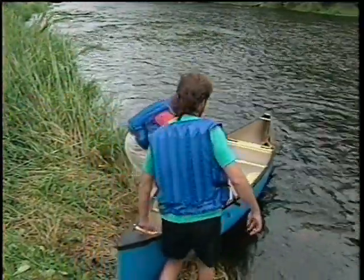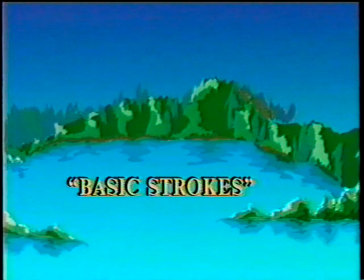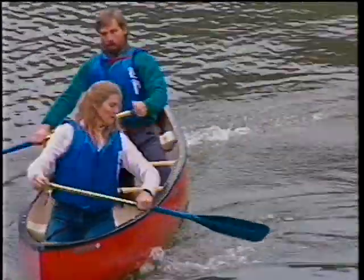If you're launching at a rocky landing or riverbank, you need to get the canoe parallel to the shore, being sure to step into the canoe on the keel or center line. You won't get far in a canoe without some skill in using your paddle. In this section, we'll cover the strokes that you need to know in order to paddle in a straight line and to turn the canoe on flat water.